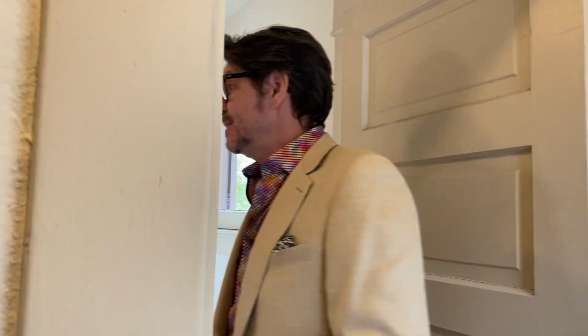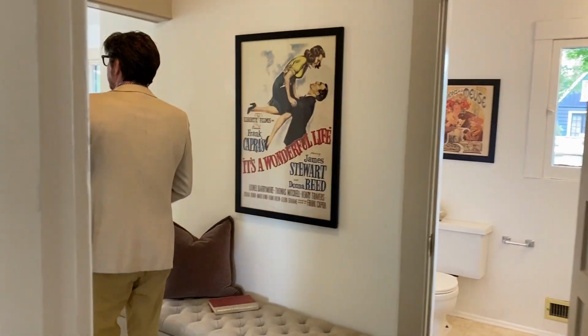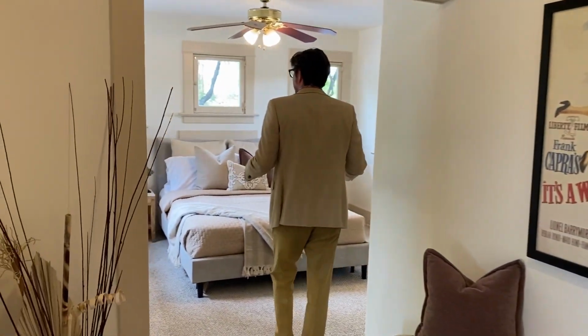Here's one of my favorite rooms in the house. This is the primary suite. We're on the 2nd floor. We're up high, treetop level. Absolutely gorgeous. Tons of windows. Ensuite bathroom. Large space for the bed.